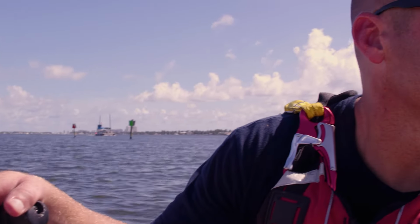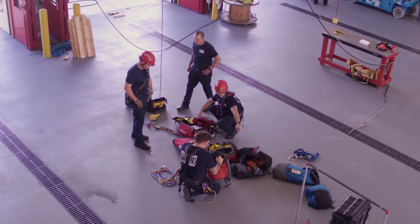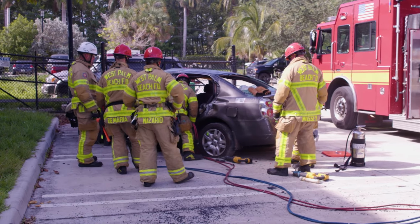West Palm Beach is a vibrant waterfront city that is growing exponentially. Our population has grown to over 120,000 permanent residents. We have 9 stations in the fire department, and we cover 60 square miles, and we also have a logistics facility which is centrally located in the middle of downtown.